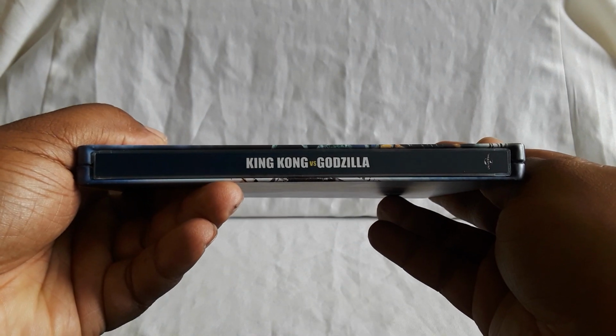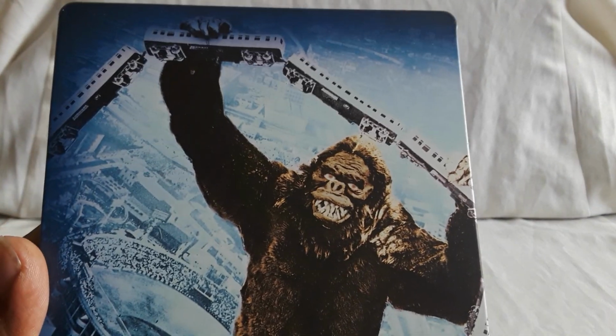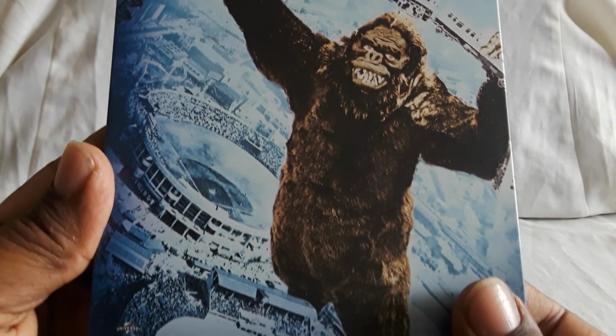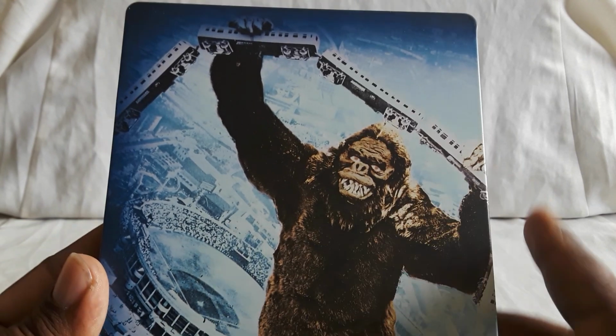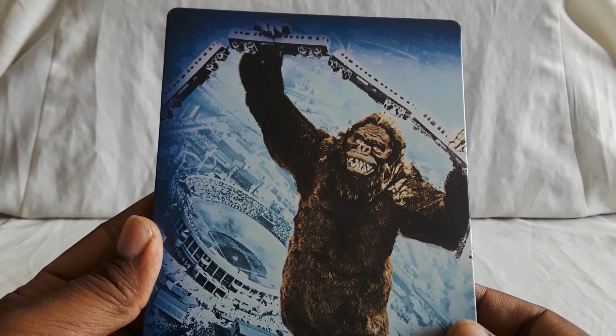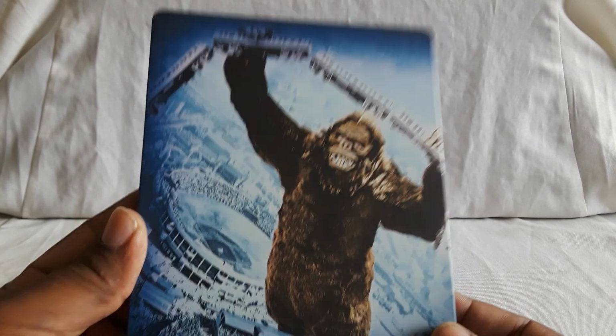Alright, here's the spine. And this one was really cheap. It's not too expensive or anything. And I believe it is still in print, from what I can tell. Yeah, that is Kong. That is what he looks like in this one. And these are two stunt people in suits. Man, did they do a great job. This looks like they had a lot of fun doing this.